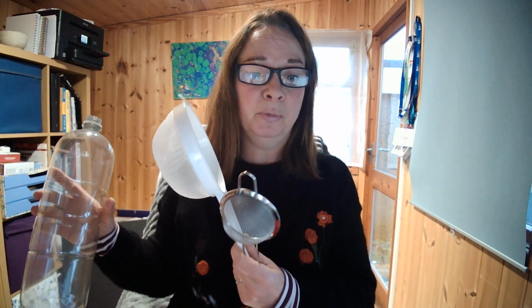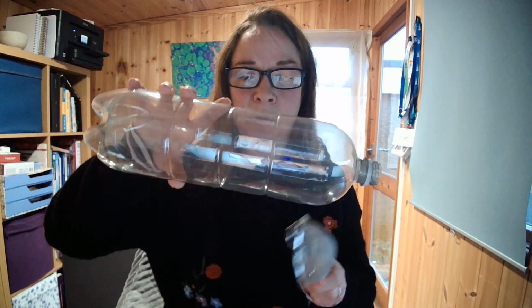But I don't know what size is the best yet. So like with all things science, we test it out. So I've got a couple of alternatives. Tea strainer and tiny colander. And somehow that will fit to here. What else do I need?